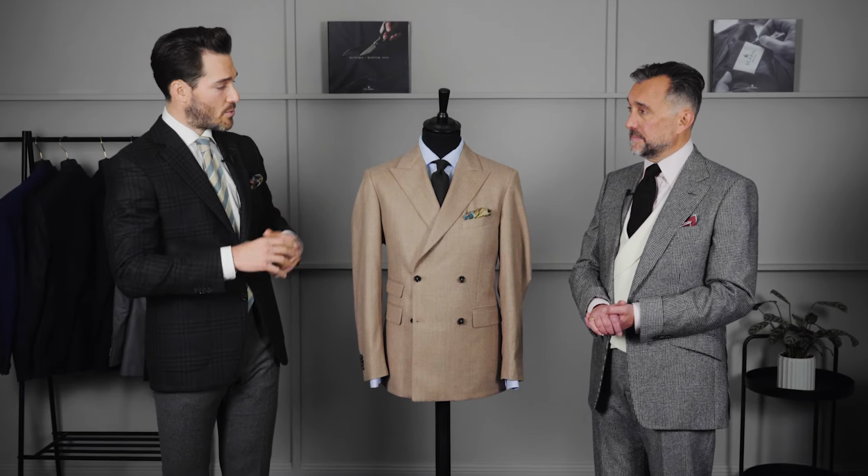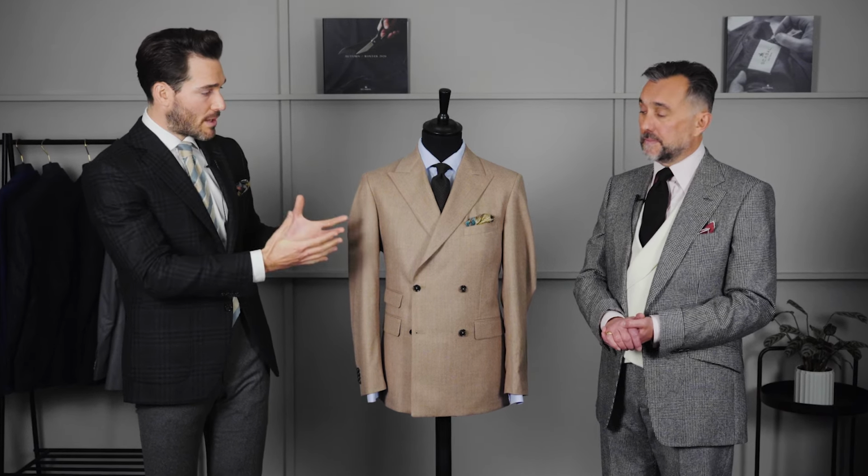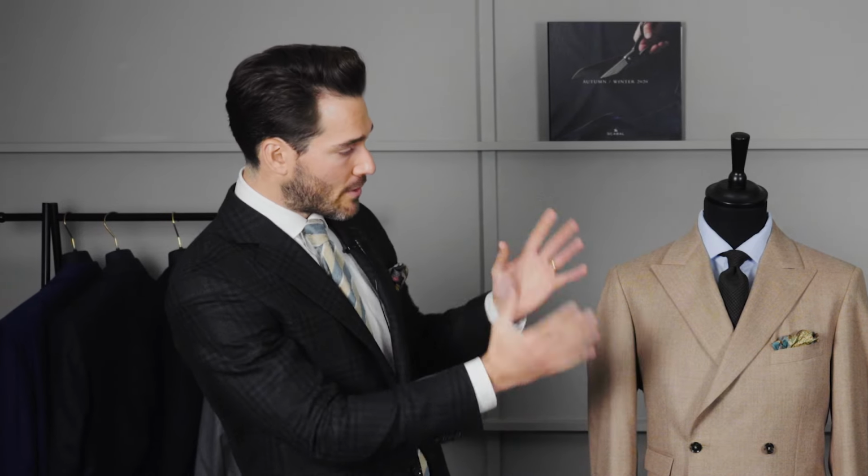So for me, this is a really nice way to style a classic look, but in a more contemporary way that's able to move from setting to setting, maybe a more formal setting to something a little bit more casual. I think it's a very fluid look here.